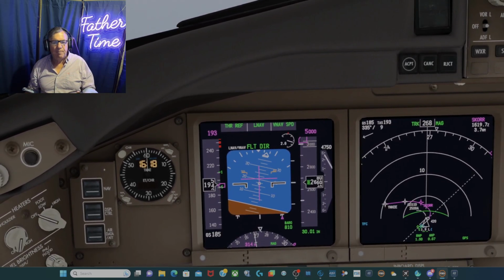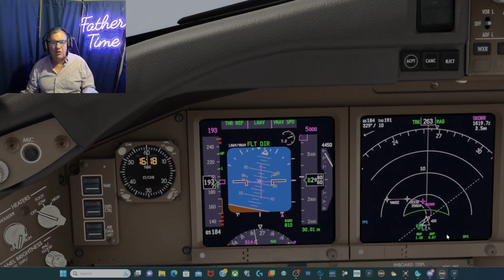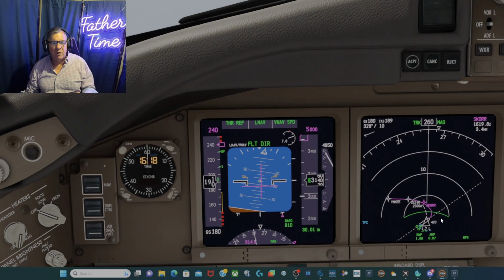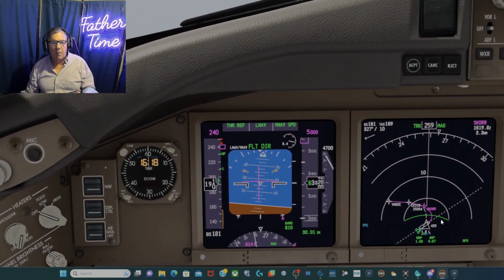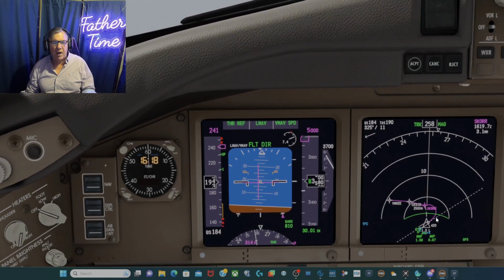Start bringing the flaps up, lowering the nose a little. Strangely, if we were to lose an engine, the engine out SID will come up, and this is a very similar ground track, except we'd maintain probably 3,000.